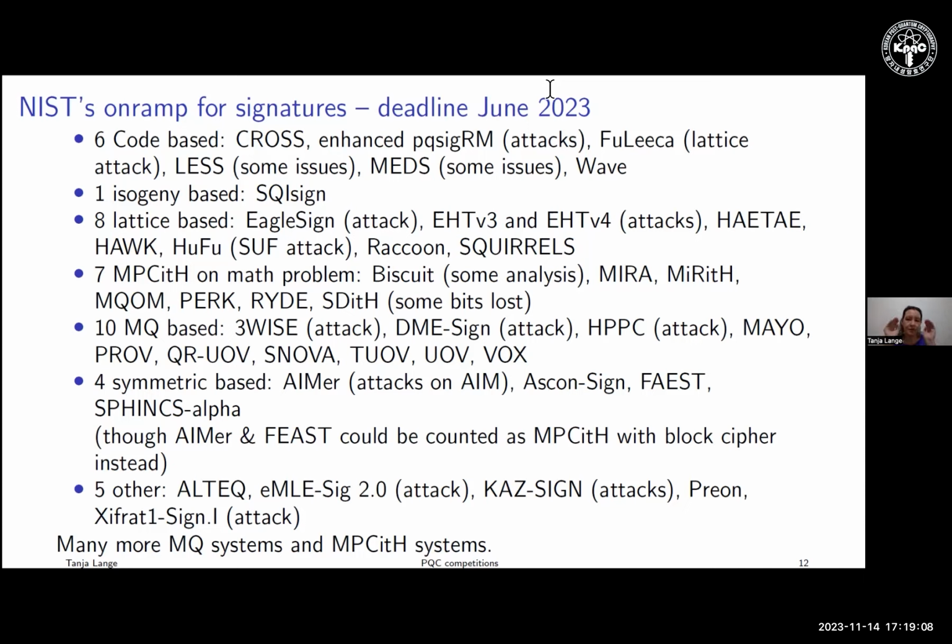But also if you look at the parentheses about attack issues, attack analysis, some bits lost, there's a lot happening. So proportionally, I think the NIST competition also has many more broken systems.